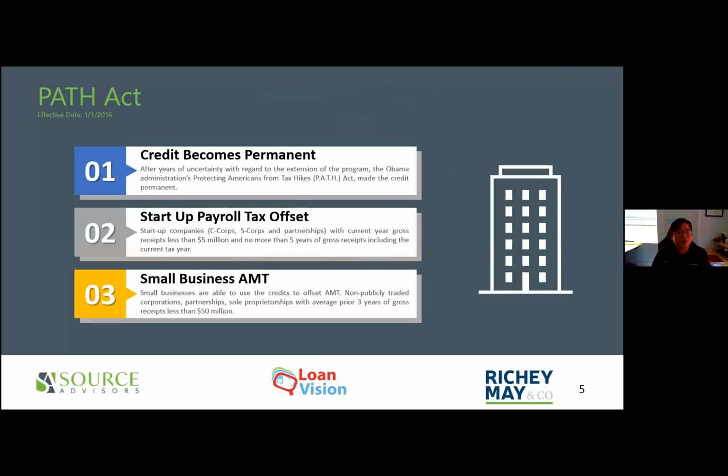So the first change in the PATH Act was that the credit became permanent. Prior to this point, every 2 years, the credit needed to be reviewed and renewed by the legislative branch of our government. And every 2 years, it would always be renewed. So there was a little bit of certainty there, but with the Obama administration, they were able to actually get this to be a permanent part of the tax code. So that removed a lot of uncertainty and really allowed for tax planning by companies that wasn't available before.